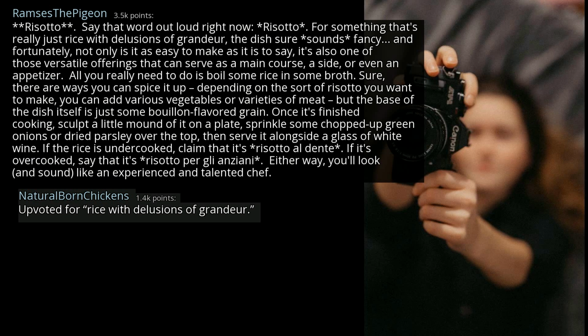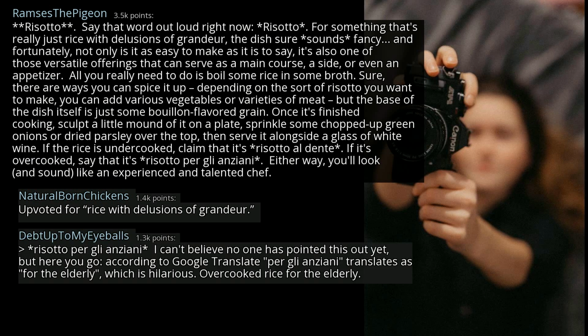Upvoted for rice with delusions of grandeur, greater than risotto per gli. I can't believe no one has pointed this out yet. But here you go. According to Google Translate, per gli translates as "for the elderly," which is hilarious. Overcooked rice for the elderly.